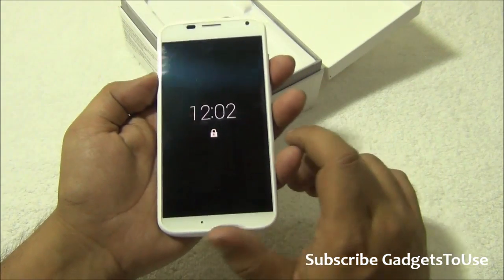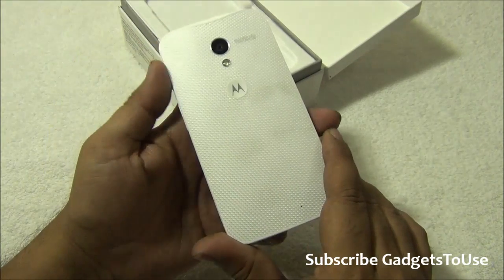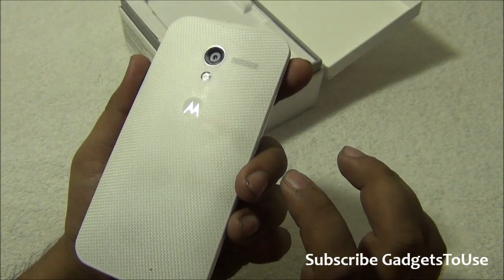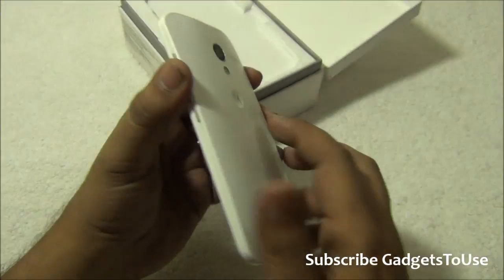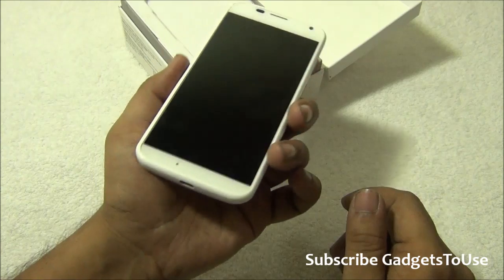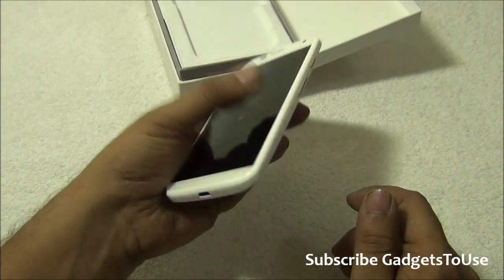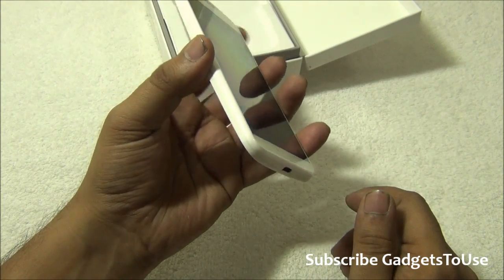We have the white color version of the Motorola Moto X, and you do get this device in a walnut wooden finish as well. This is the white version. Although this is a matte finish at the back side, it does have a texture which is not something you can feel, but it is for the look of it. The overall build quality of the phone is quite good. However, it is plastic which is being used, but very good quality plastic, just like the Motorola Moto G. So this phone feels very solid and very good to hold in my hand, with nice build in terms of the overall quality of material used.